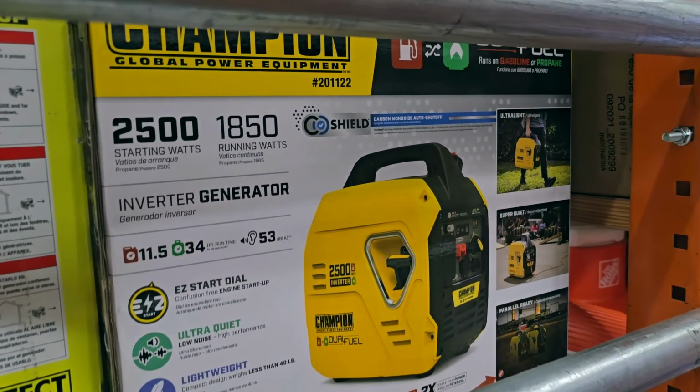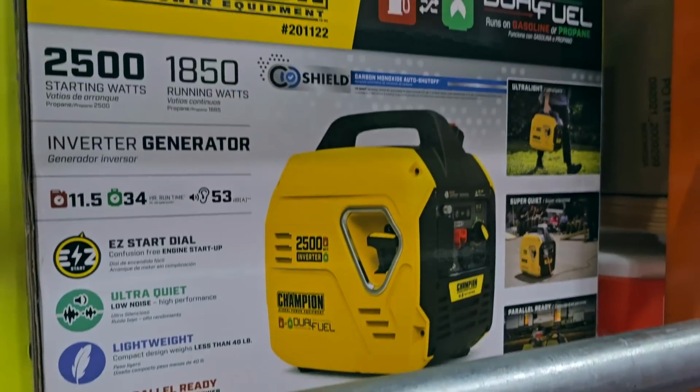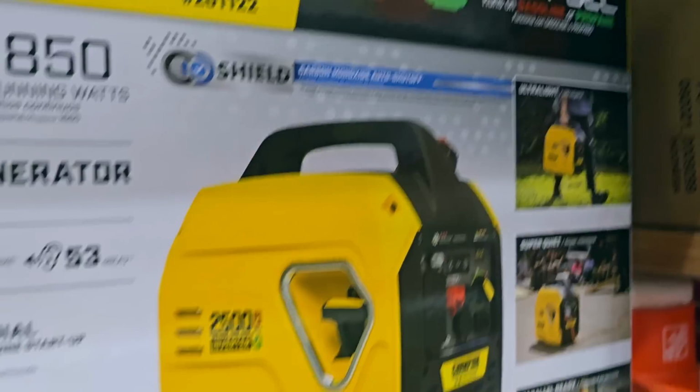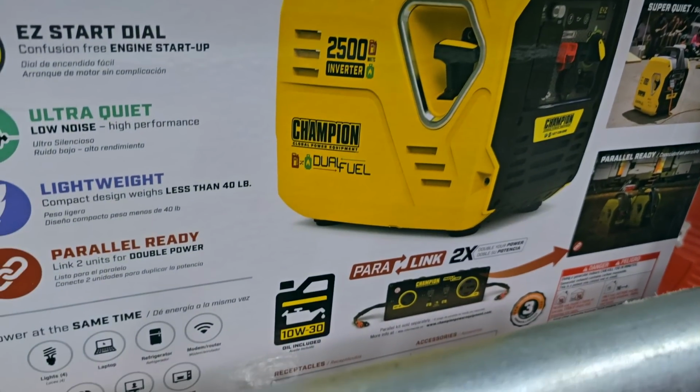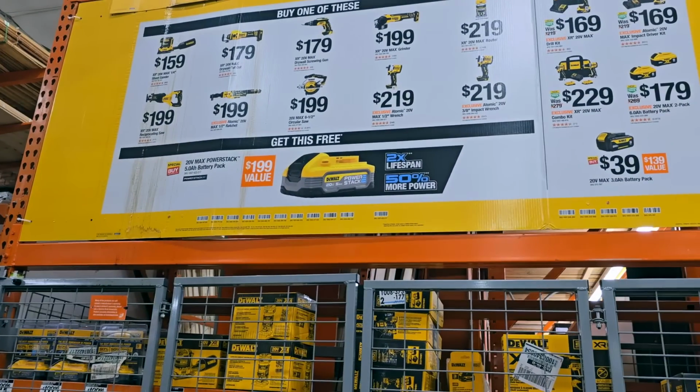And then we got this Champion Global generator, something we don't see. It's a dual fuel generator for something this size, $699. So not too bad. It is dual fuel, as it says right there. It's 2,500 watts. And I don't know if it does include that Parallel Link adapter or not.